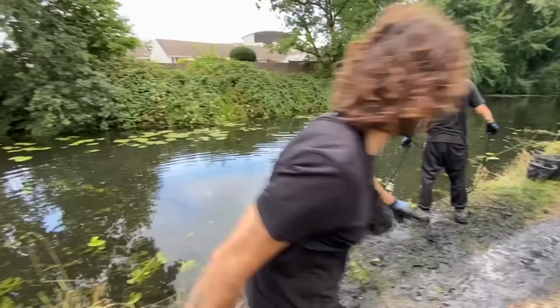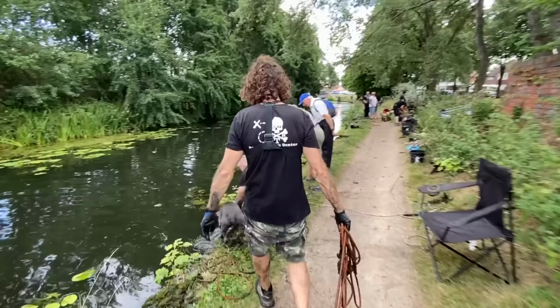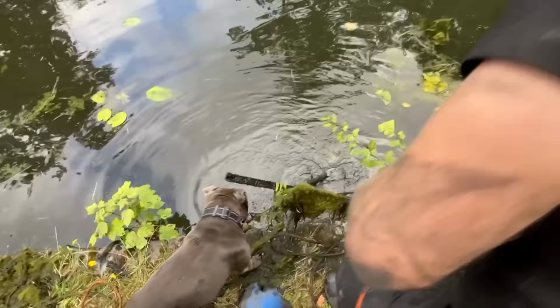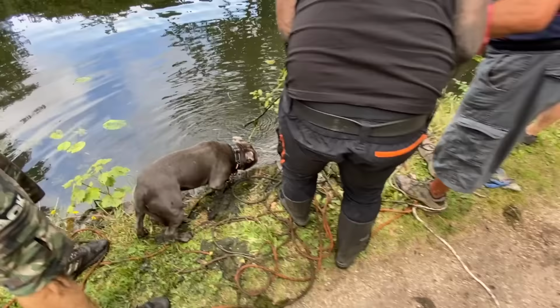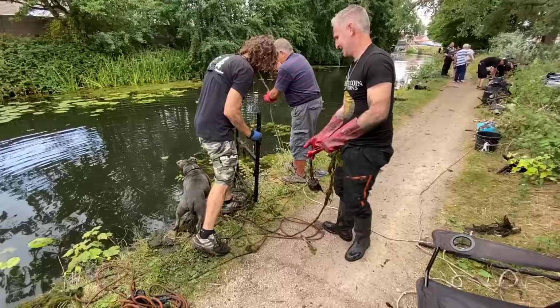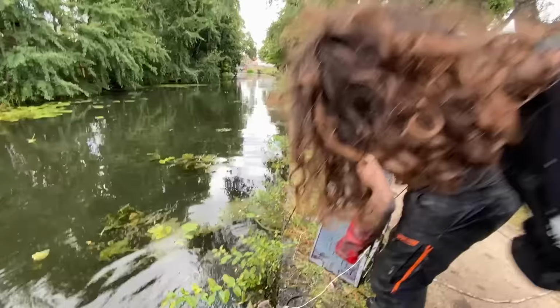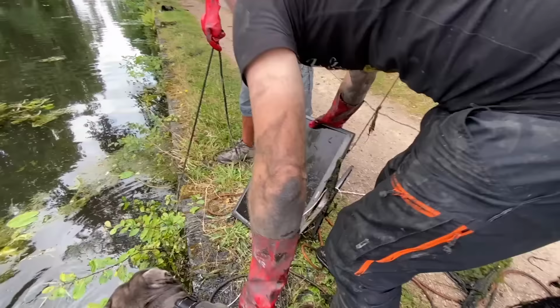Adam's got something down here. Let's see what he's got. Titan's gonna get it. What have you got, mate? A sign. What is that? A street sign. There's a rope attached to it. What is that? Adam! Oh my God, it's a computer. We've got a TV. Unbelievable.